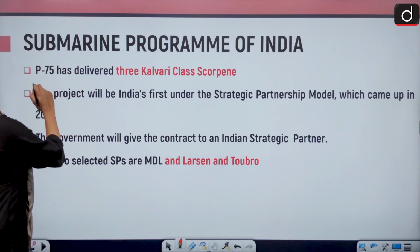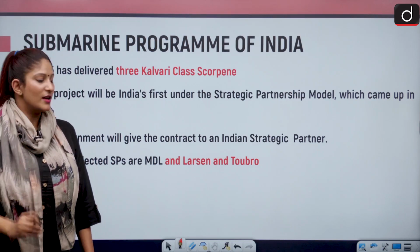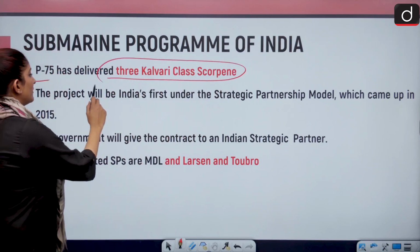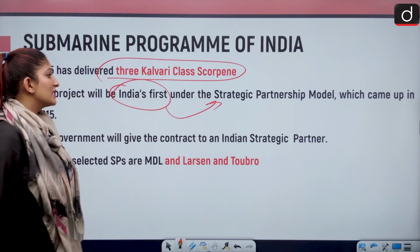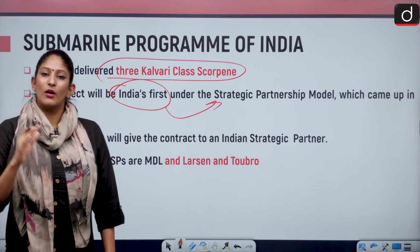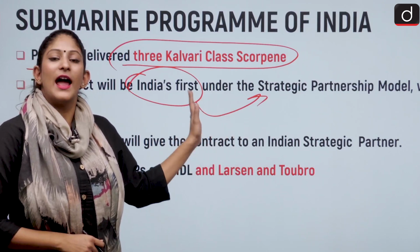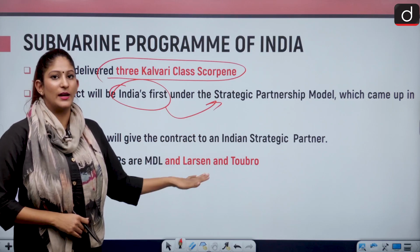Okay, let's move on and talk about the submarine program of India. Now, under Project 75, India has developed 3 Kalvari class Scorpene. Okay, and the project will be India's first under the strategic partnership model. Now this has come up in 2015. Because it's a strategic partnership, the government will have contracts with the equipment manufacturers, and with the help of the manufacturers, we will be able to retrofit and develop submarines.